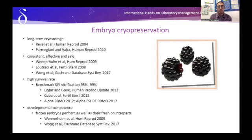We know that frozen embryos perform as well as the fresh counterparts, and in fact, nowadays it is very used to delay the embryo transfer by using the freeze-all technique, particularly because this helps us to make the embryo transfer in a more favorable situation when the uterus is really ready to receive the embryo.